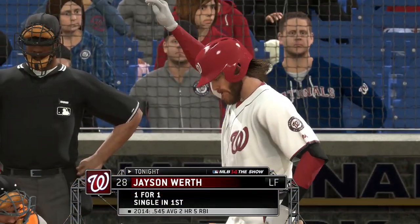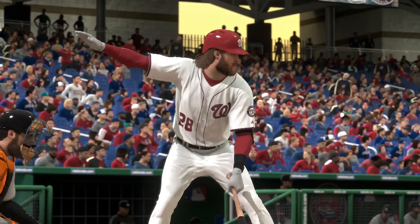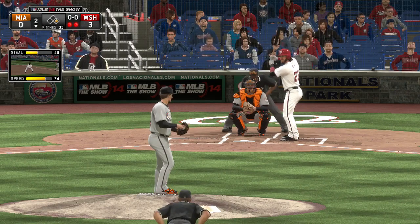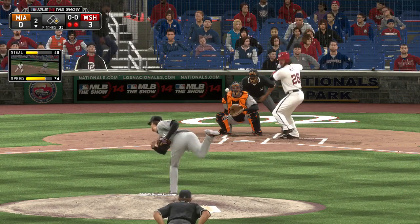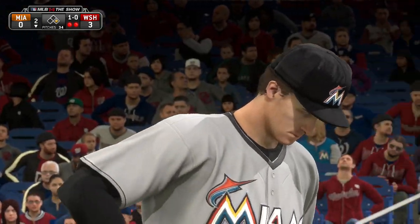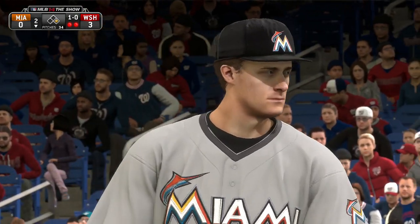Jason Worth will stand in. A base hit his first time around. And that misses, ball 1. And this is a guy that needs to throw that curveball for strikes. Yeah, when he doesn't have command on it, that's when he has to lean on his fastball. And sometimes that'll get him in trouble.